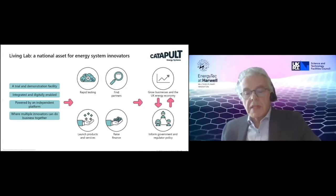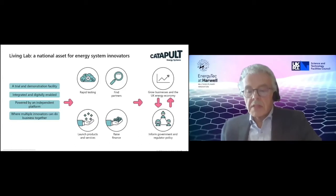All of this is in aid of the overarching objective of growing businesses and hence the economy. And a second objective here, of course, is to help government and the regulators in their work to understand what conditions would be helpful to enable and encourage innovation to happen and to happen successfully.